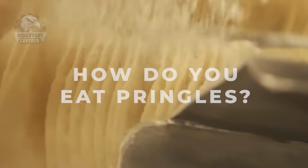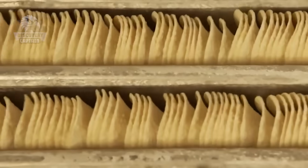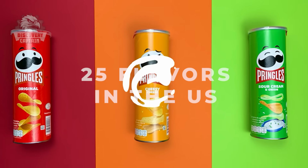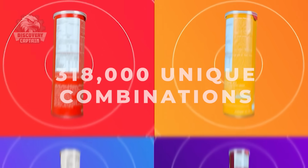How do you eat Pringles? What's the right way? Some people say the best way to eat them is with the top side down because the top side is usually darker. Pringles offers over 25 flavors in the US and even more globally, totaling 318,000 unique combinations.